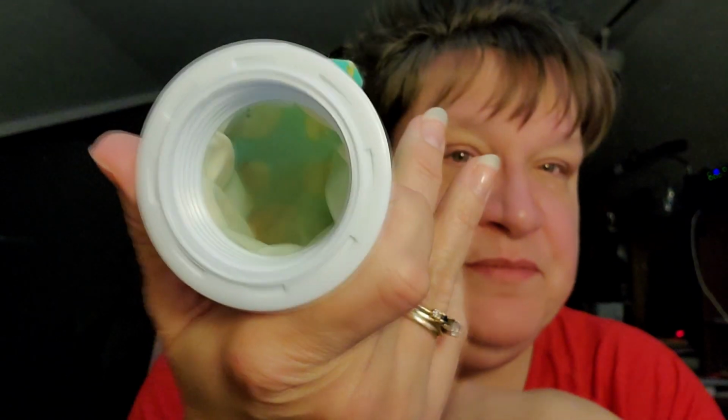It says Bella Home Essentials. It was only 90 cents. And then you just screw off the top and it smells plasticky, but yeah, you just put your ice in there. Because if you've ever had a boo-boo where you've got to put ice in a plastic bag, it's just kind of messy.